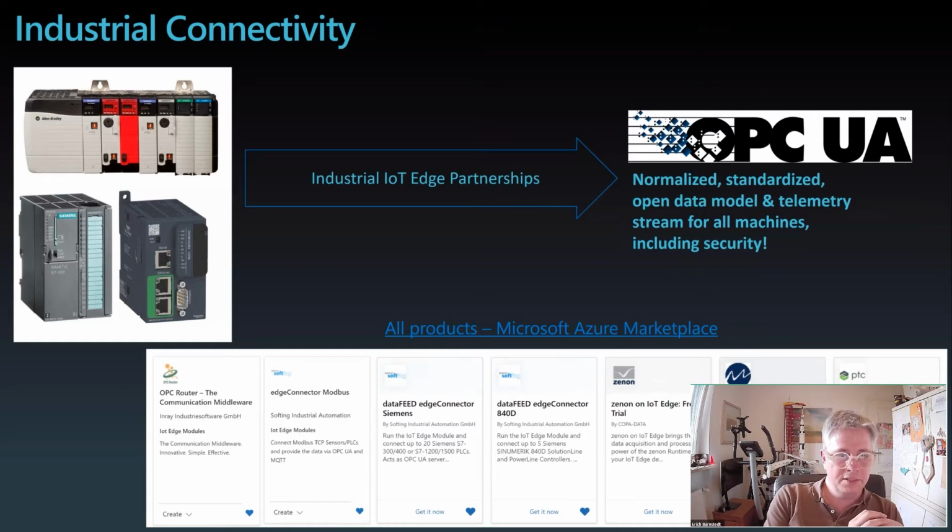So what Microsoft has done is we've created the largest ecosystem of this industrial connectivity software. We convinced these partners offering these industrial connectivity products to bring them onto our Edge platform. So we put them up on the Azure Marketplace. They're available for everybody to see, and they just work. And you can deploy them through the Azure portal directly, so they're fully integrated. And I think that's a reasonable strategy.